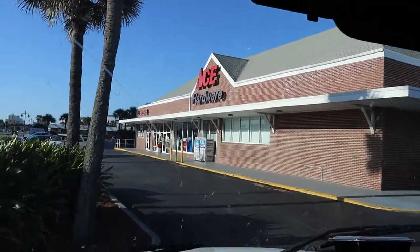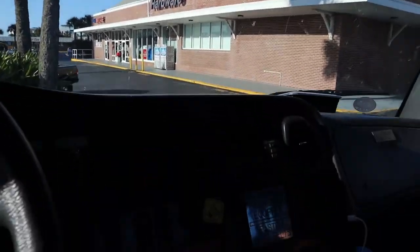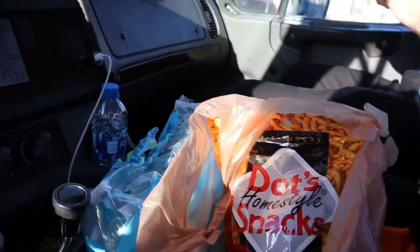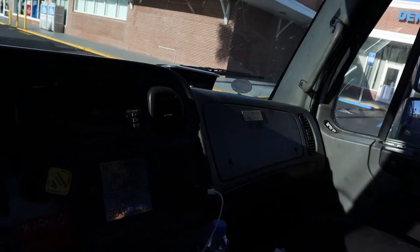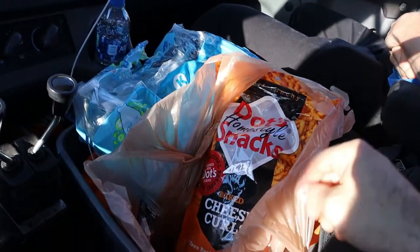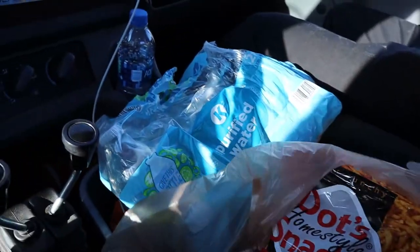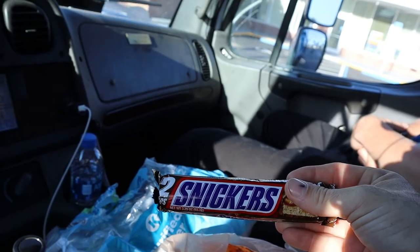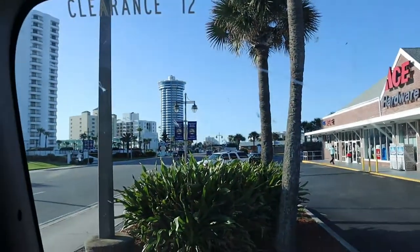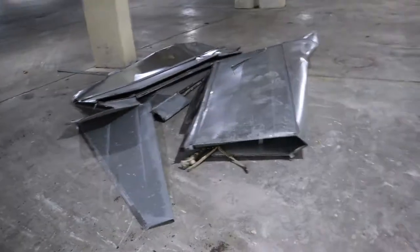Yo, check it out, guys. We just went into Ace Hardware and grabbed some Sawzall blades, you know, some good old Milwaukee Sawzall blades. Got 10 of them and we'll probably break them all. And I got me some breakfast, some cheese curls, and a good old Snickers bar. About to head down there to the hotel and get started. Let's go.